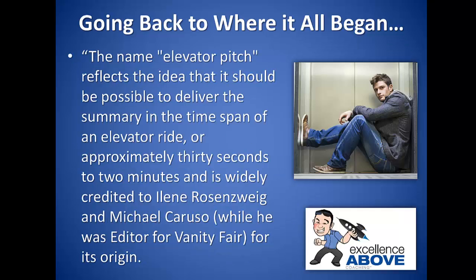Now, here's some more theory which I got from there. And basically, you can read here for yourself, the idea of the elevator pitch is that you meet someone in an elevator and you say something very enticing to them that makes them want to keep talking to you. It makes them want to continue working with you and doing business with you, okay?